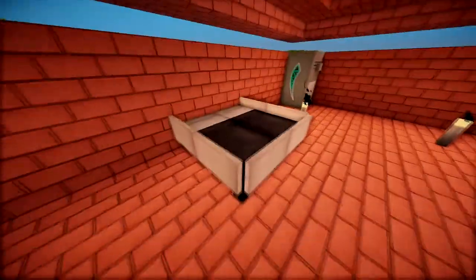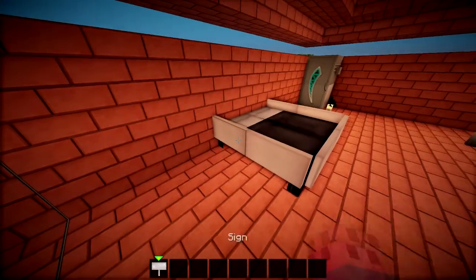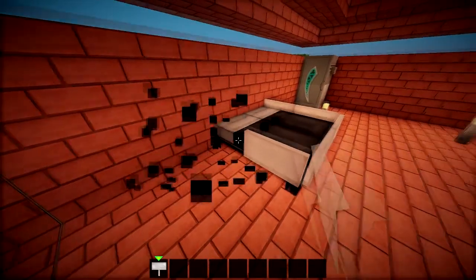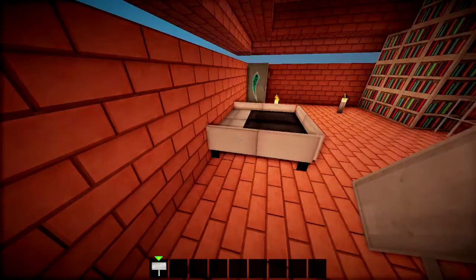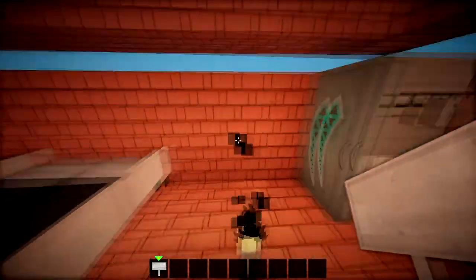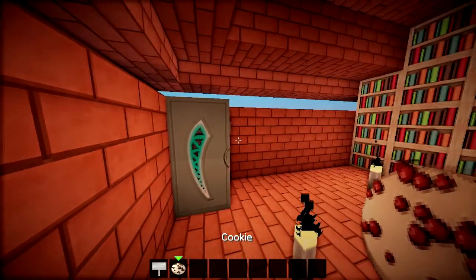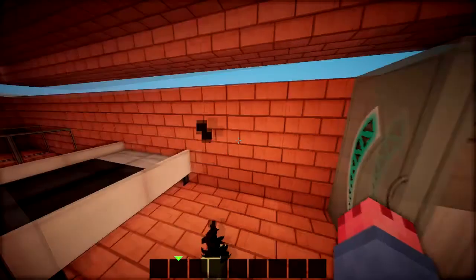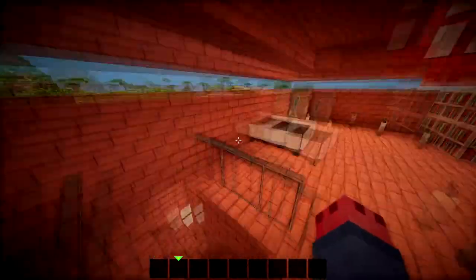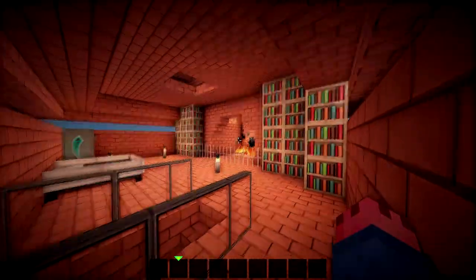So as you can see, we've added a bed up here. This is a double bed design with some signs around. If you don't know how to place the signs, you have to crouch and then place them on the side like that, and they come out pretty well. We've also got a fridge full of cookies, and the texture pack we're using is Flows HD, and the shaders pack I'm using is RudoPlays.